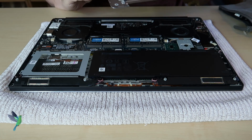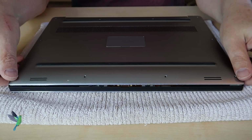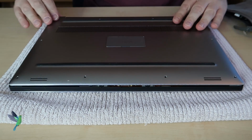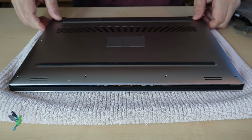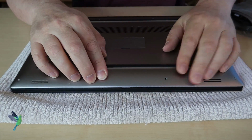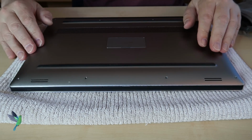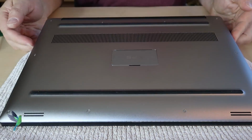And pop it back on. And depending on your laptop, this may click in or just sit in. Once you're satisfied it's correctly positioned, then of course you've got to put all the screws back, so the 10 around the outside and the 2 under the flap.